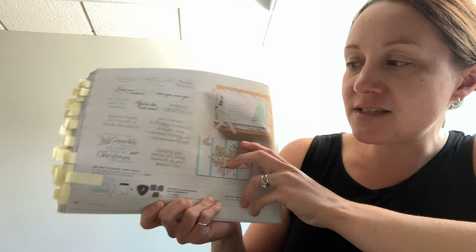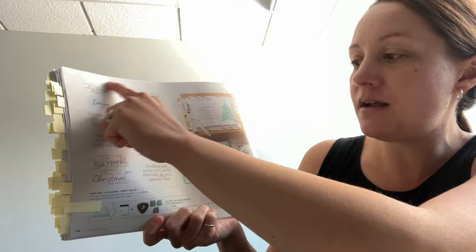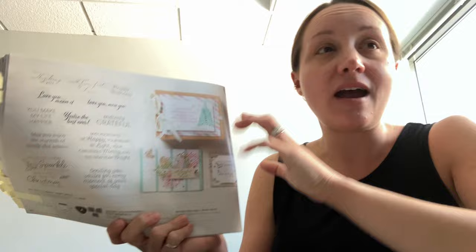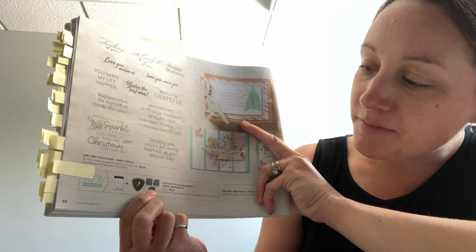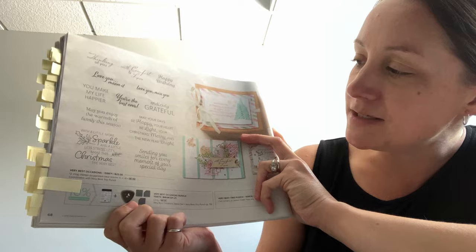But on page 68, sorry if I haven't been continuing to give you the page numbers. I think this is a great bundle for beginners especially. It's the very best occasions bundle, and you get a lot of sentiments for a lot of different occasions. And then you get this punch, which is really easy to use when you're starting out. If you don't have the Stampin' Cut and Emboss machine to use dies and embossing folders, a punch is a great quick thing to use and a small tool to store. And it creates three different types of edges to your cards, as well as a hole punch. Maybe two different types of edges to your cards and a hole punch.